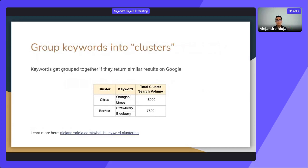Lastly, what we want to do is group those keywords into what are called clusters. So keyword clustering, if you're not familiar, is the idea of grouping keywords together if they return similar results on Google. So for example, here we have oranges and limes grouped into the citrus cluster, and then strawberries and blueberries grouped into the berries cluster. So if we want to dominate the berries vertical, we want to write about strawberries and blueberries for a combined search volume of 7,500. And I'll have a link to the slides as well. And I'm here linking to a blog post if you want to learn more about keyword clustering.